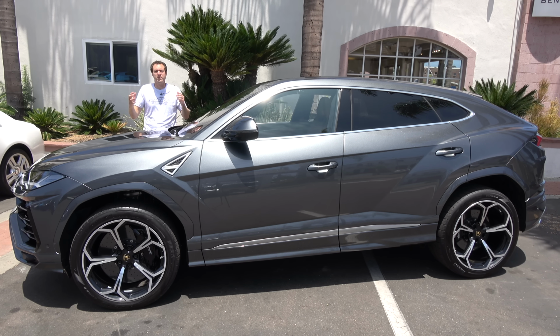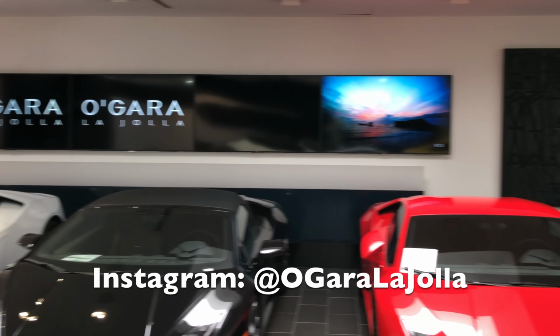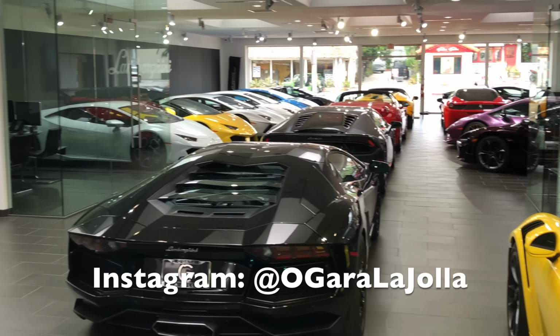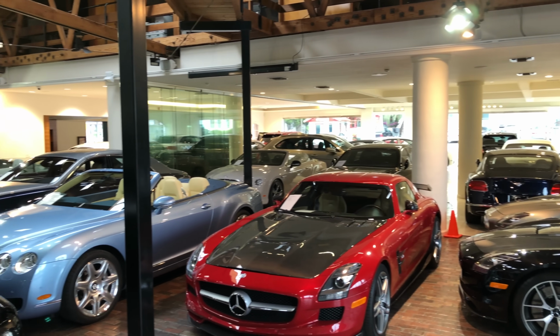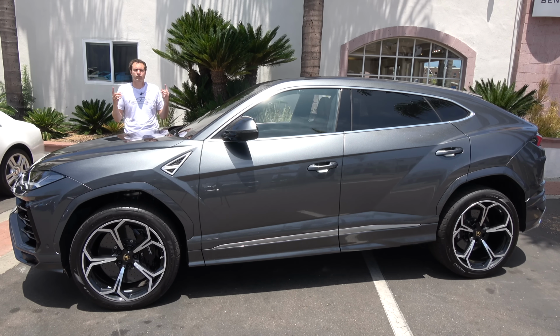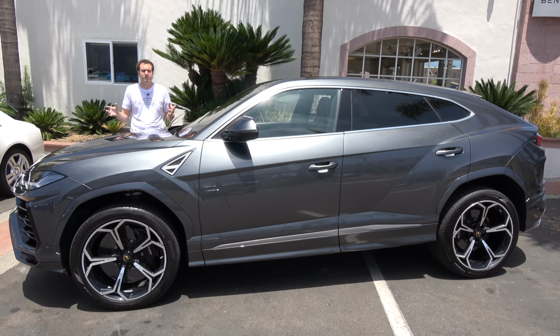I've borrowed this Urus from O'Gara Coach here in La Jolla, California. They're the Lamborghini dealership here in the San Diego area, among other brands, and they always seem to have the coolest cars. Now, the Urus isn't officially on sale yet, but O'Gara has this one as a preview from Lamborghini before the Urus officially goes on sale in September.